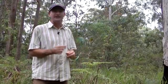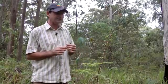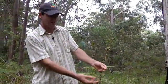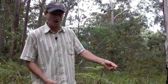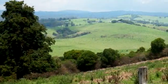So patchy fire in space and time is the key to maintaining the diversity of these understories, to ensure the maintenance of things like this endemic Dorrigo grass, which only grows on the Dorrigo Plateau, and in keeping valuable native grasses for the purposes of grazing, because a lot of landowners and managers do use these forests for their productivity.